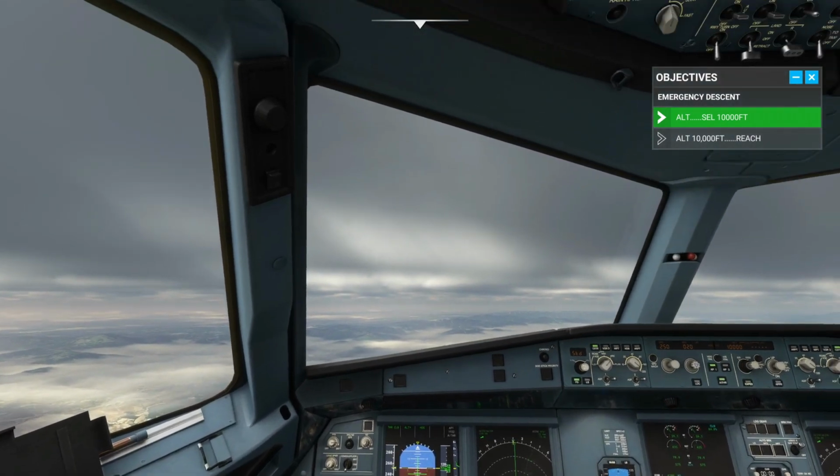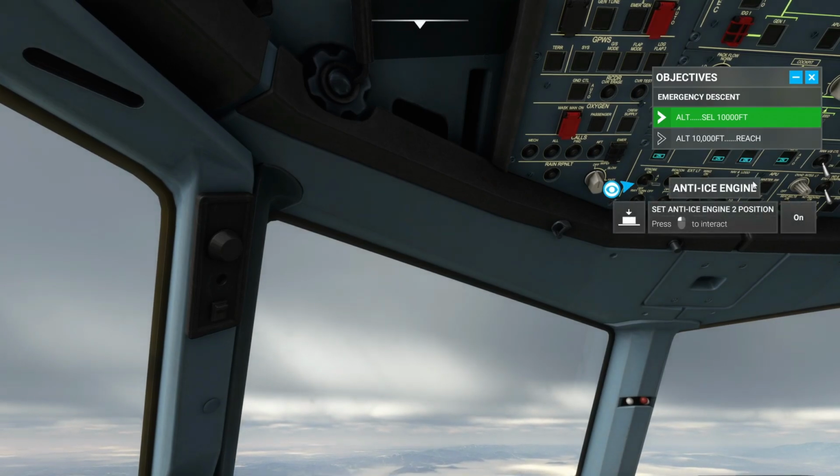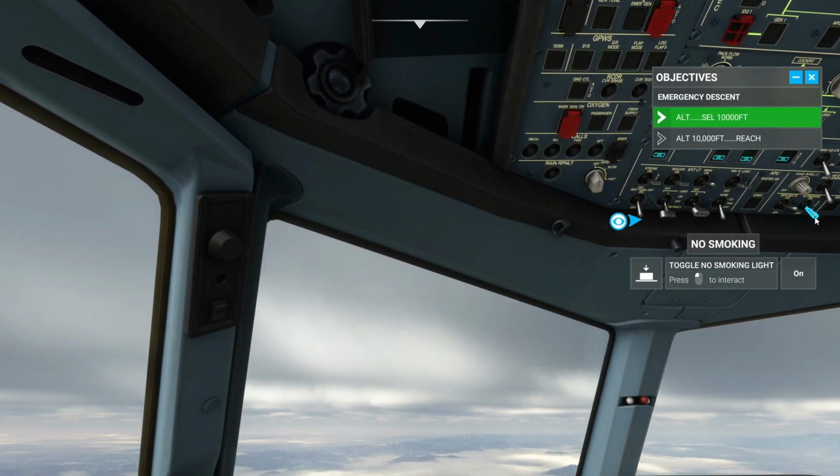Should I keep the smoking light on? Turn that off.